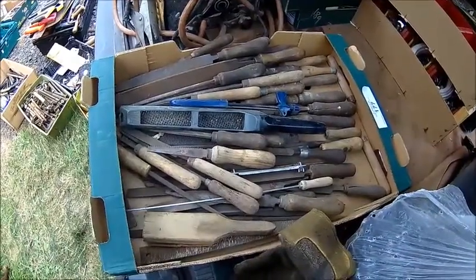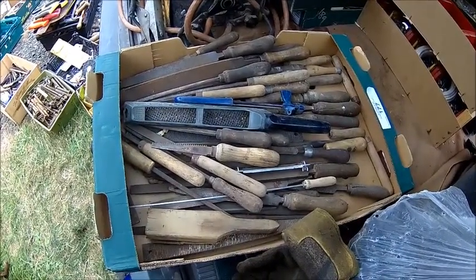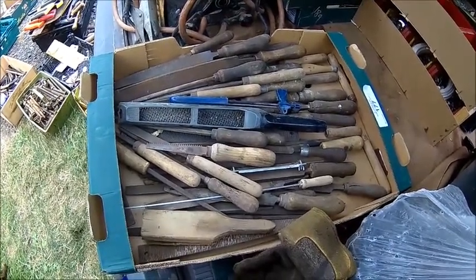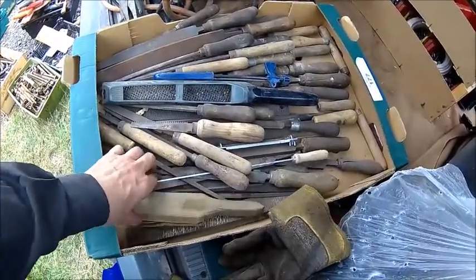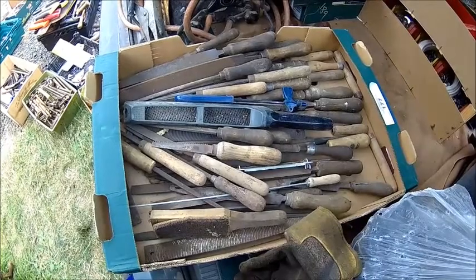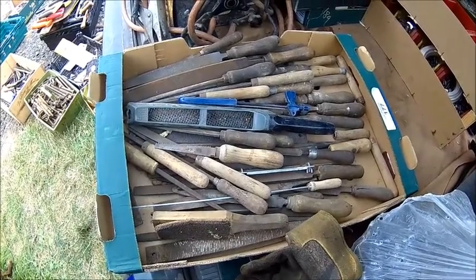This was an interesting one. It's been sold to me as a box of chisels. But I would say these are actually files. And maybe the odd saw. And a file card. Yeah, I didn't know it was files. But it was cheap. So we took it.